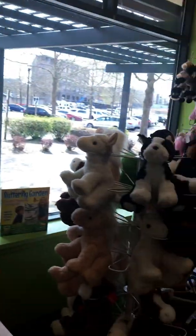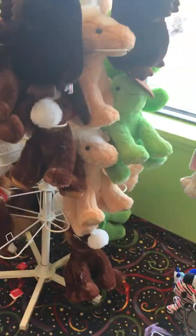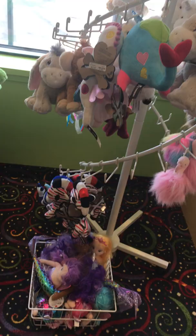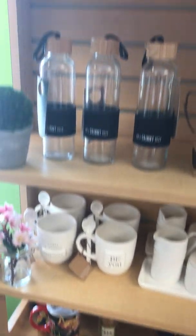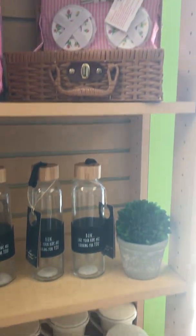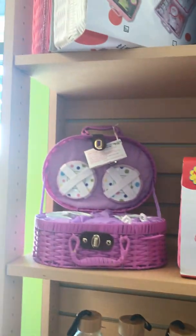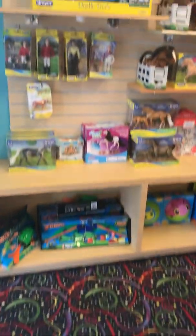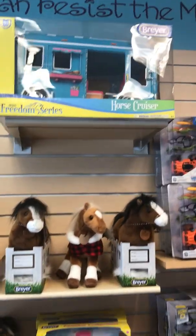Puzzles for everyone. Stuffies. Hey, look. Llama. Horse, beaver. What? No ducks? Oh, don't let the Oregon ducks know. Ooh, anyone want a picnic basket? Everybody should have a picnic basket, with lots of tasty, yummy goodies in it. Little knick-knack toys. Oh, trucks, horses. Hey, there's a horse trailer.